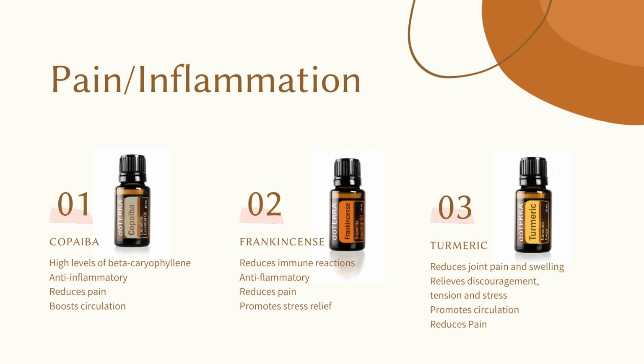My third recommendation for pain and inflammation is turmeric. Turmeric reduces joint pain and swelling, relieves discouragement, tension, and stress, and promotes circulation and reduces pain. These three oils together are a powerhouse for reducing the pain and inflammation in your body.